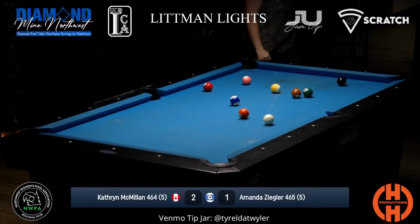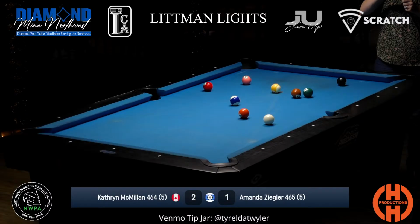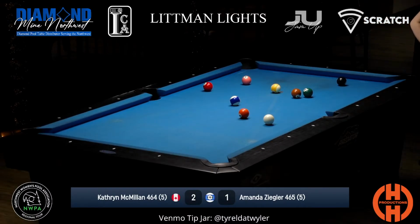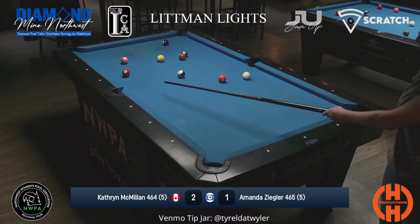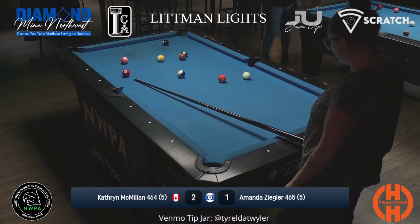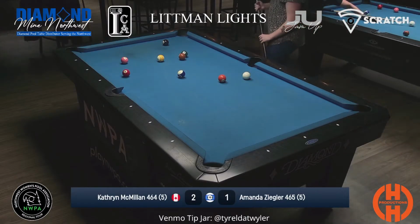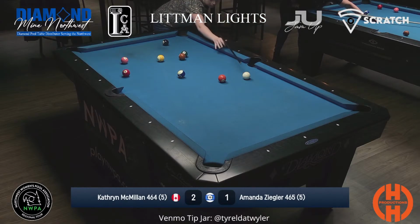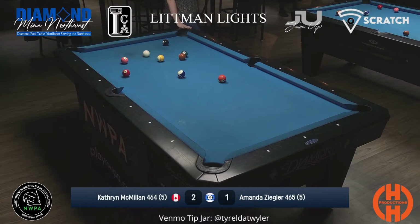Oh, good job cutting it in. Just no love on the leave on the three ball here. Bumps it one way, and the cue ball goes the other way behind traffic. Just a little long, right around the backside of the three.